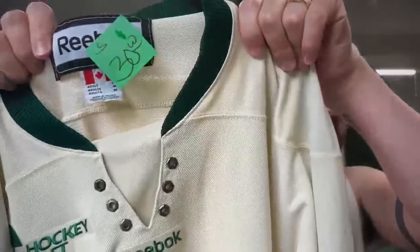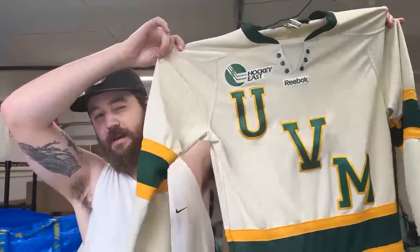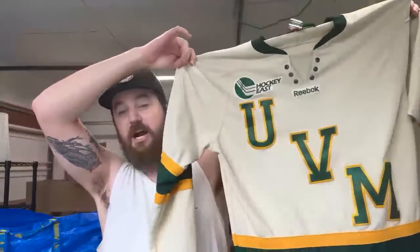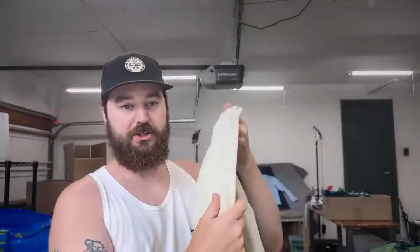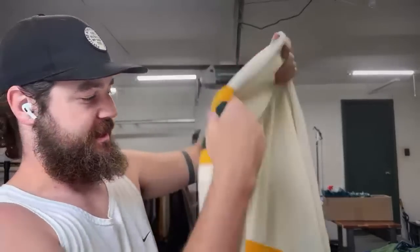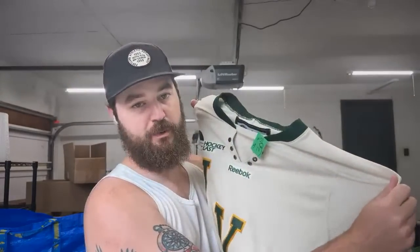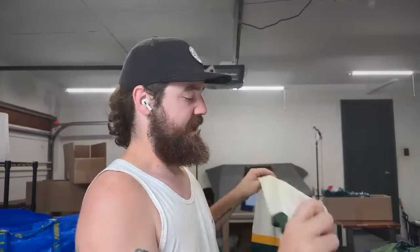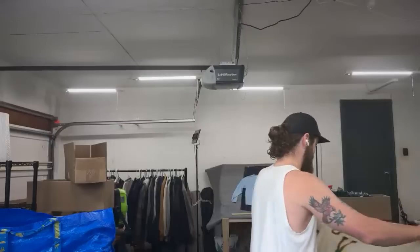I paid $12 after the discounts for this University of Vermont, I believe, vintage hockey jersey. This had really, really good comps, but it has some marks on the sleeve that are not very subtle. They're pretty obvious. But because I got it for only $12, there was one comp for like 60 and one comp for like 100. So hopefully I can get in the $50 to $75 range for that.